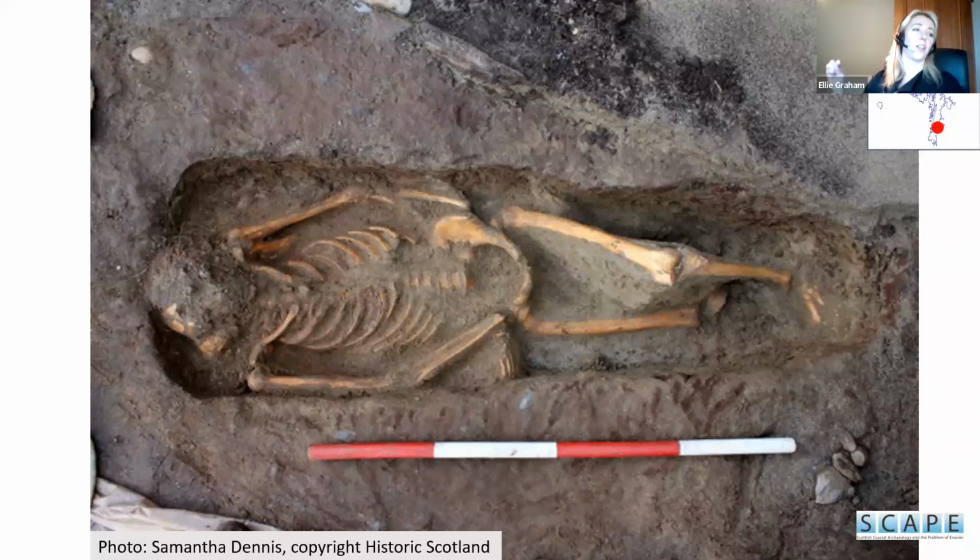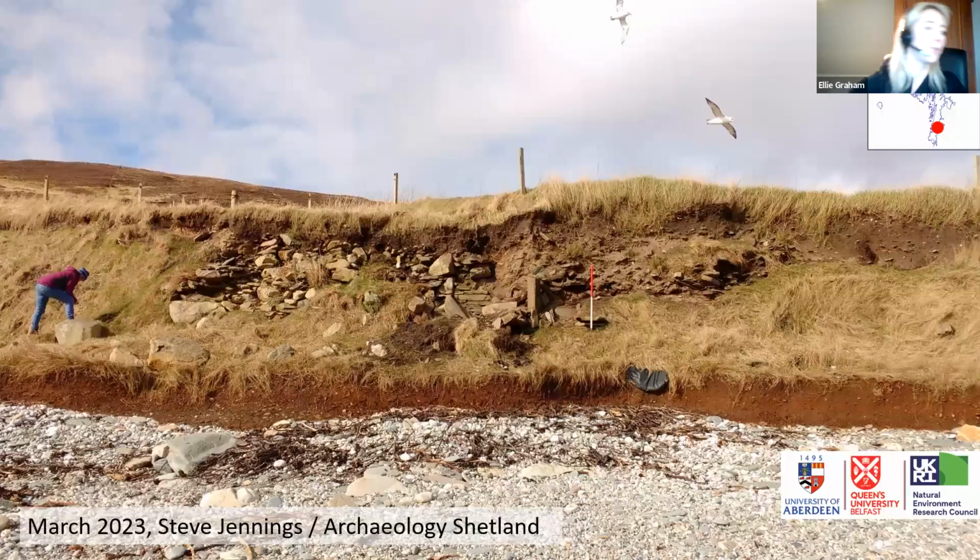But that's the analysis I've done, and of course it's not the end of the story. Erosion doesn't stop and coastlines are always changing, they're always dynamic, and the need to keep an eye on them never ever finishes. So hot off the press, there's been a new collapse at Channerwick just this winter, just a couple of months after I took my drone survey.